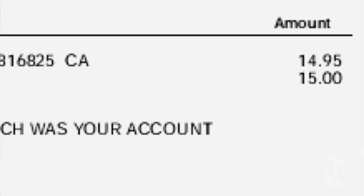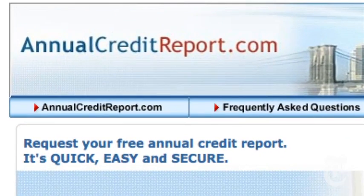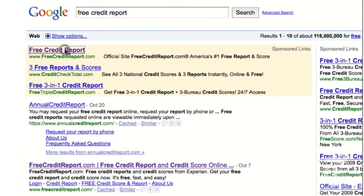Now, many people know that they're entitled to free credit reports once each year, and there's actually an official site, a place where they can go to get them, annualcreditreport.com. But here's the catch. If you do a Google search on free credit reports, what do I see first? freecreditreport.com. So this turns out to be a very valuable domain name.